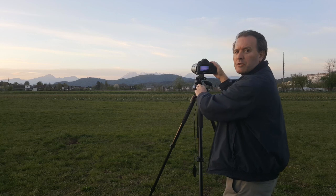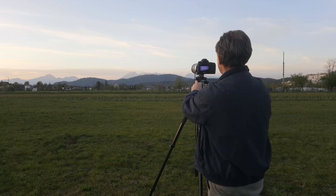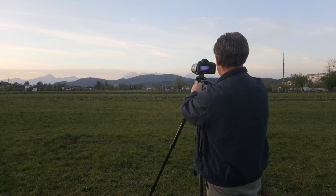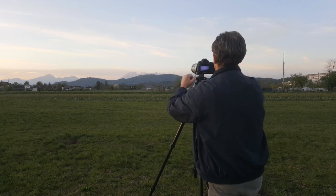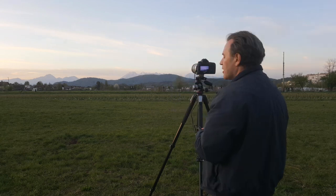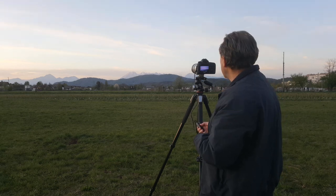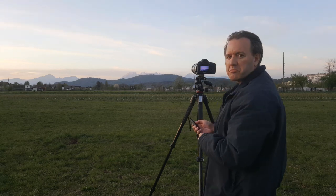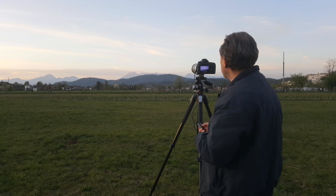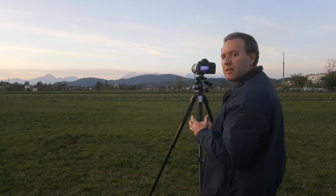I'm going to go in a bit closer now to Grintovets and the peak to the left. My ISO at 200, aperture f16, and about 0.3 of a second exposure, so thankfully there's no wind, everything's nice and steady.